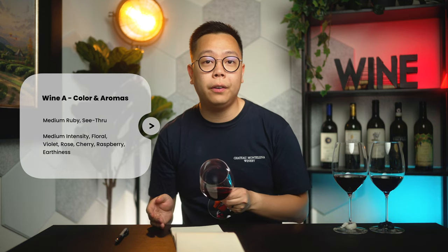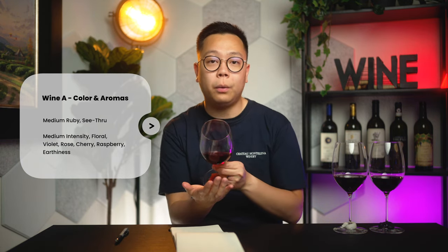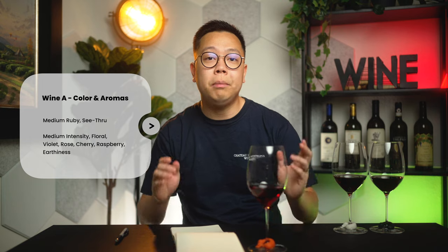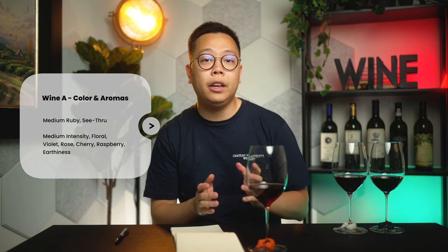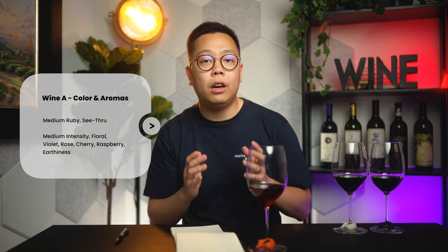Wine A, it's medium ruby, it's very, very see-through, I can see my hand through the wine. And on the nose, it's medium intensity. I get lots of floral characteristics like violet and rose. On the fruit side, I get cherry, raspberry, and a slight earthy undertone going on in the background. Nicely well done. And moving on to wine B.